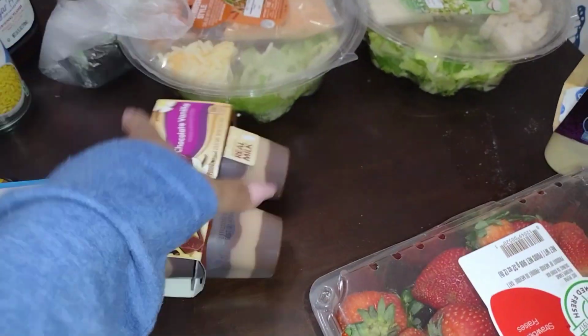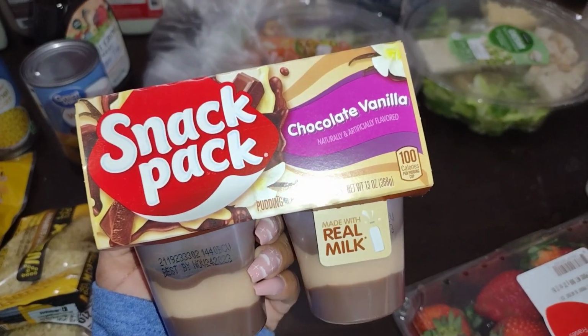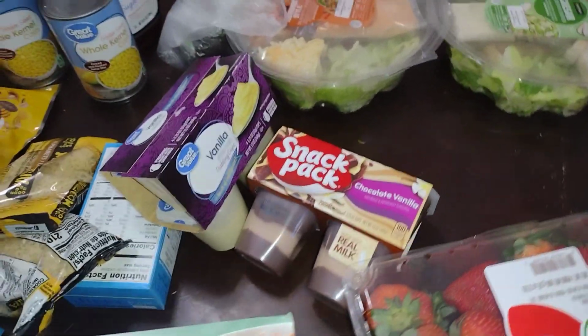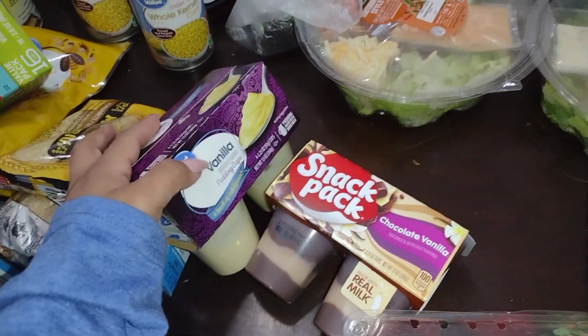Okay, I got another one of these. I got some of these here. These were, I think, like $1.98 or something. I think probably less. And this is the chocolate and vanilla. And then I just got the plain vanilla. These are really good too. They are super sweet, but maybe like a little snack instead of eating actual junk food like chips, maybe get some of these.